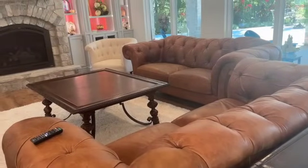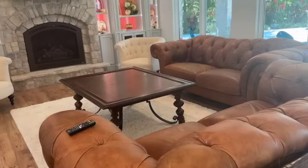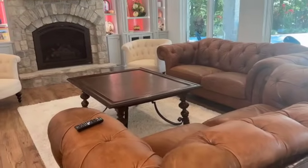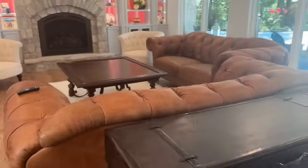And why would I need all the seating? Because we do have a large family. I mean, just 3 kids, but then you have spouses and grandkids. And this is where we do Christmas. This is the room that we unwrap presents. So that's how it's set up.